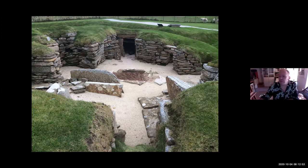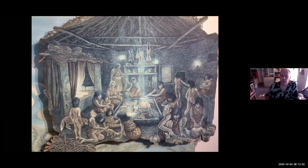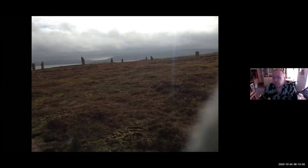This is a reconstruction at a local museum of what people lived like at the time. What they think people lived like, of course, excuse me. The island is full of monuments, full of stone circles. It's the mecca of archaeology in this part of the world. But the place I got to illustrate was this.